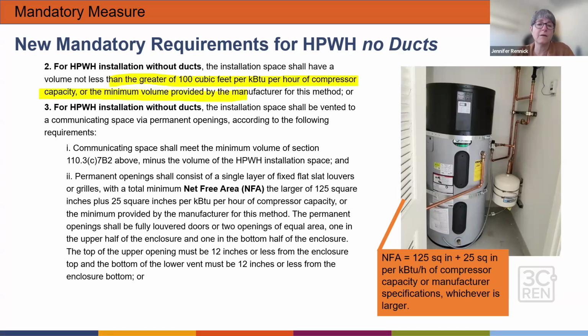Or we're going to give you some guidelines on how much cubic feet per kBTU hour of compressor capacity you have, or follow the manufacturer, whichever is greater. So just, I could give you a heads up that most of the time you're going to be following what the manufacturer tells you. But this gives you a little bit more guidance.